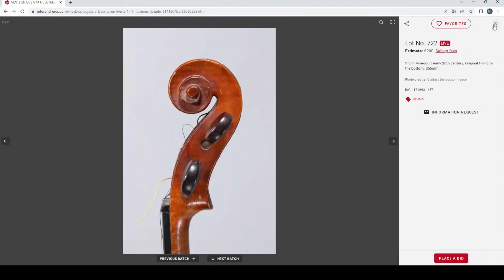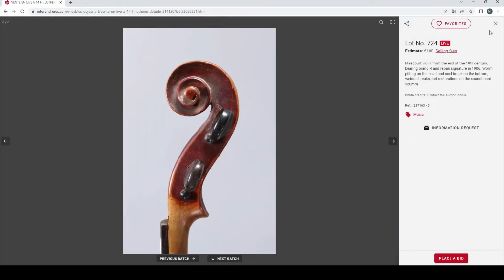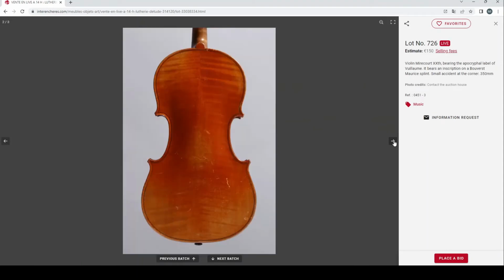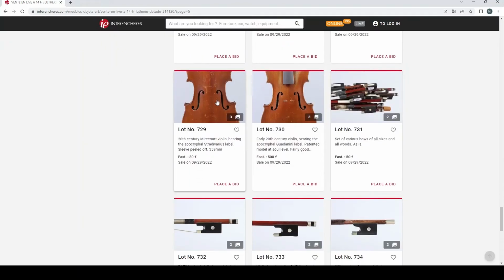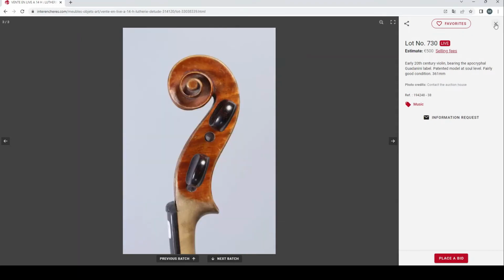Mirecourt violin, 20th century, 200. 20th century violin from the Lebert workshop, 300. Mirecourt violin from the end of the 19th century, 100. 20th century violin, 100. Another Mirecourt violin, 150. Another Mirecourt violin here, 200. Another Mirecourt violin, 300. 20th century Mirecourt violin. Early 20th century violin, 500.